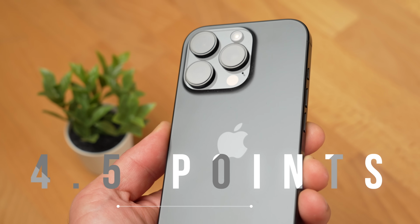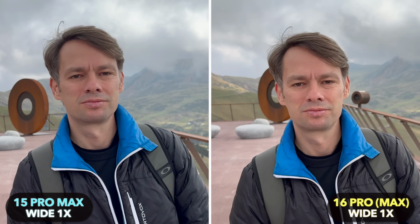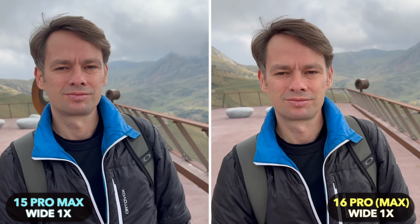So would I recommend upgrading from the 15 Pro or Pro Max? Absolutely not. But the iPhone is still a fantastic device for video and for taking photos. And it just got a little bit better.